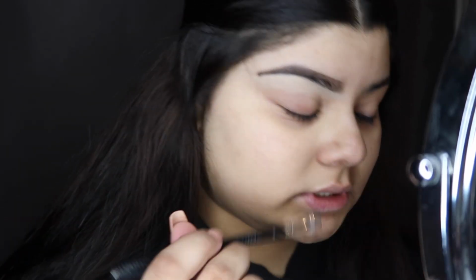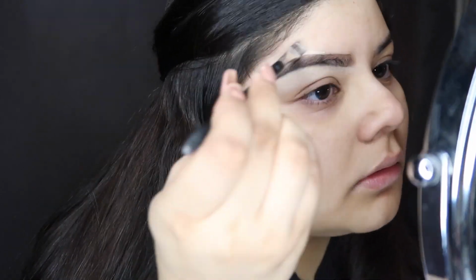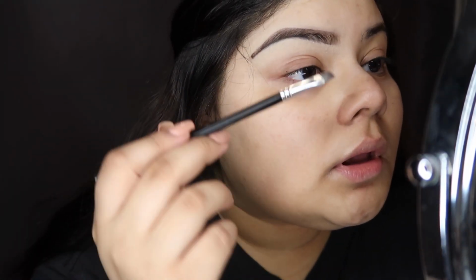Okay, the bottom is done. I have to do the top. You see the difference between this brow and this one. I could blend it out more so it doesn't look too harsh, but I think it looks pretty good. But other than that, I'll blend it out a little bit more before I put the brow gel. Okay, so now I'm gonna do the other brow off of camera and I'll be right back. Okay, so now both of the brows are done.